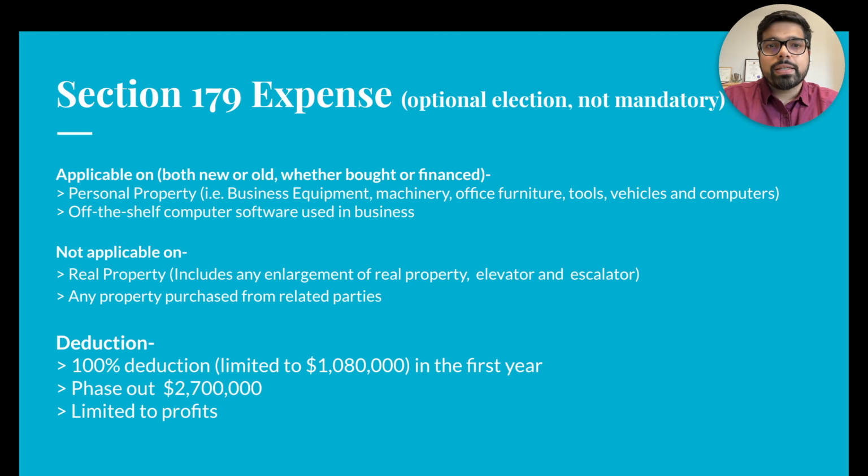Section 179 election, as I said, is optional, not mandatory, and is applicable on the purchase of both old and new assets, whether bought or financed. So even if I had not paid 100% of the money but got it financed, I can still claim the 179 expense and claim the expense deduction of depreciation. When I say expense deduction, it may be confusing. So understand it: I am able to claim my expense, and I am treating that expense as a deduction to the taxable income. Just keeping it short.